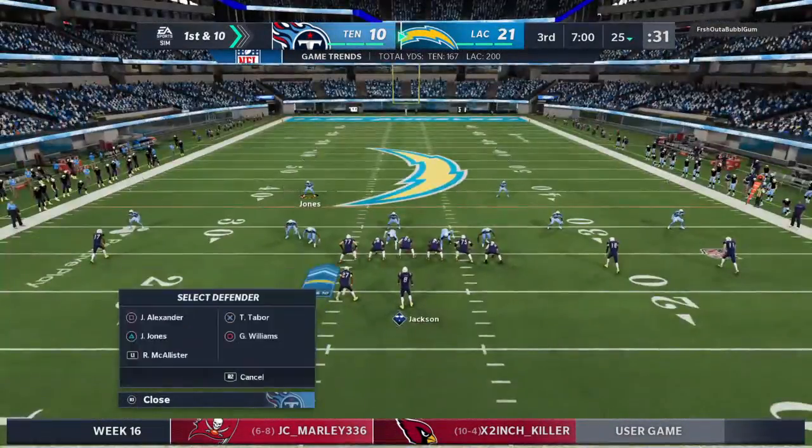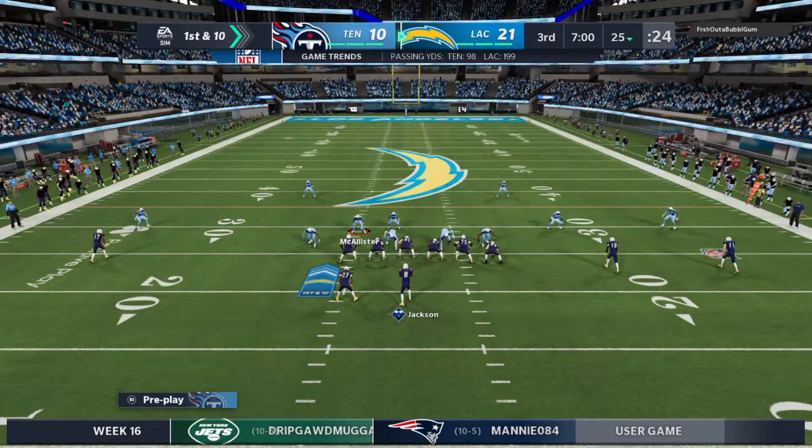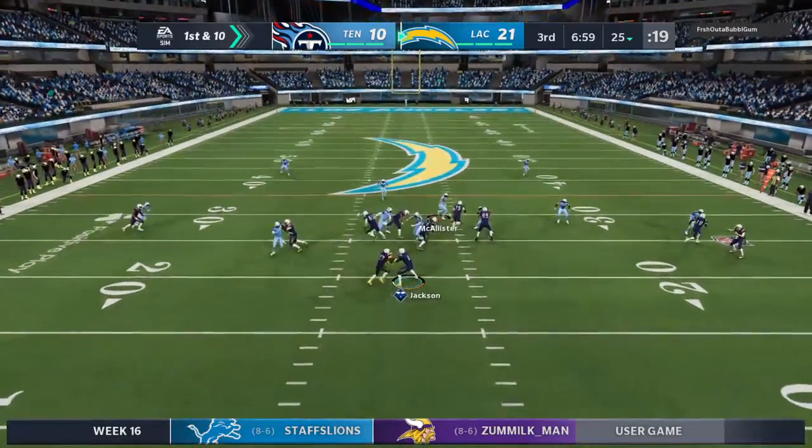Charger drive about to get going. They built a good first half lead. Now they have a chance to add on to it. And what I'm thinking is that the offensive staff spent the entire halftime just working with them on, here's what we think they're going to do to attack us in the second half.